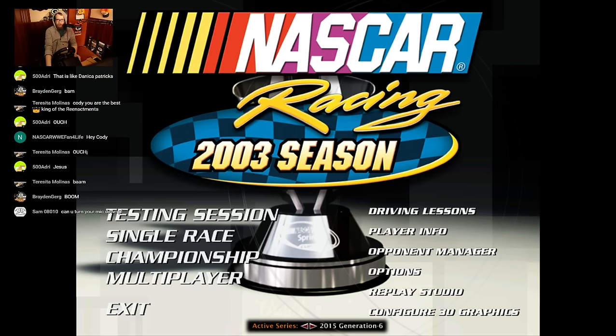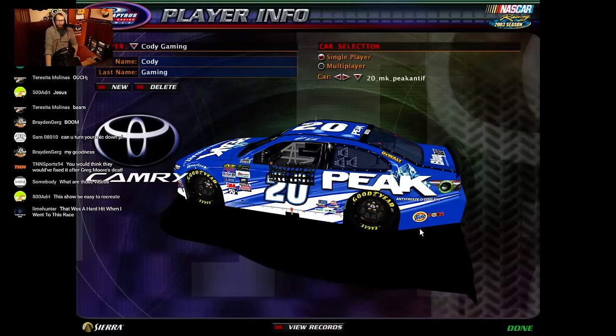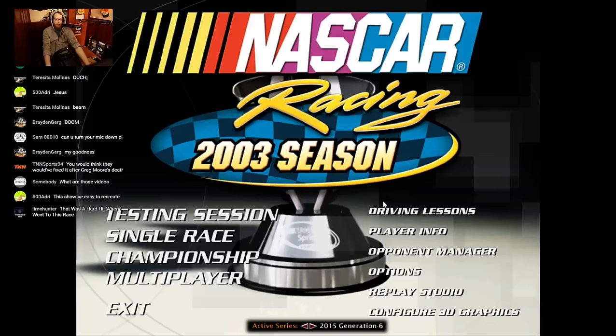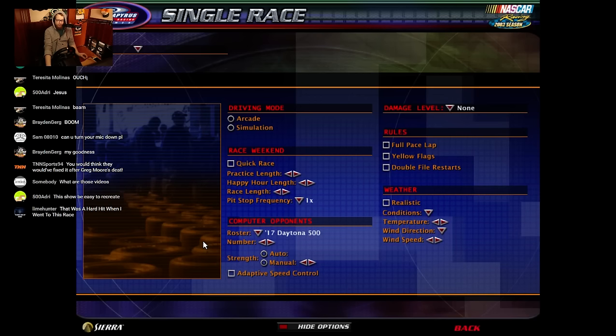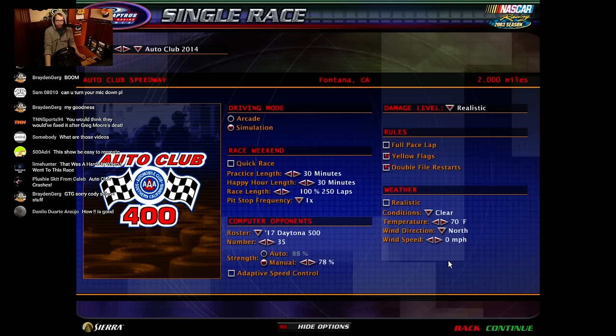Alright, so I know the game screen is paused for you guys for a second. Yeah, I already showed you his car. It's going to be using the Daytona 500 car set because I'm sure the proper cars for the Auto Club 400 are already out for the 2017 race, but I'm too lazy to download them all right now.